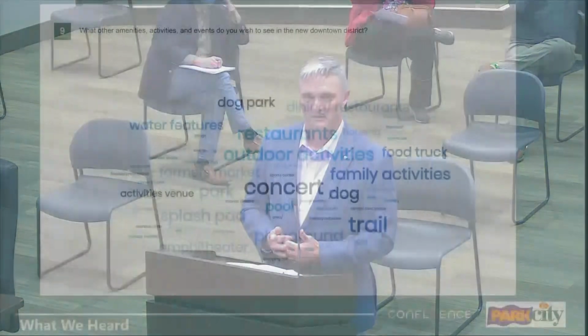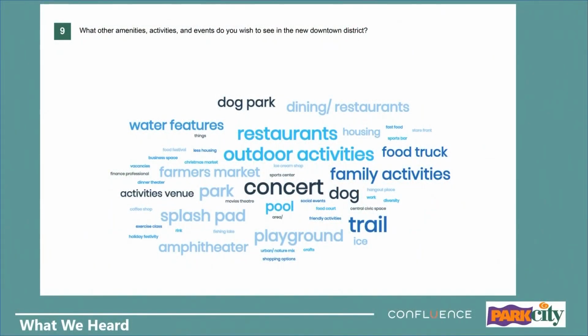So again, it's really telling us this is a place where the community and the people that responded to this said, this is where we want to have a place for gatherings. For our families, we want our kids to grow up and want to stay or come back and raise their families. And that takes quality housing, quality places, and events and things to do. Okay?